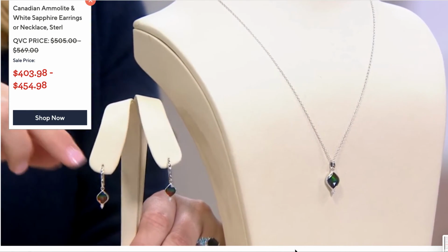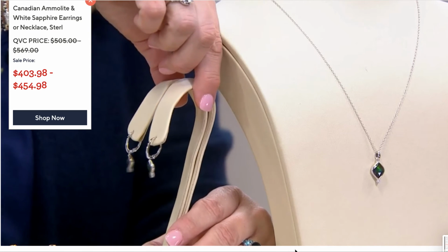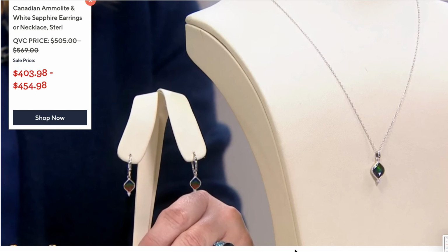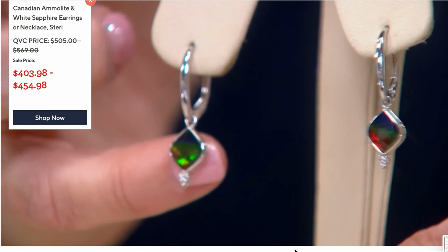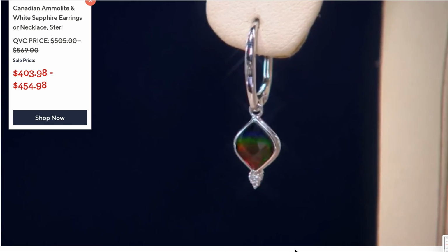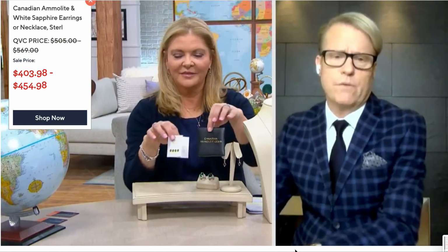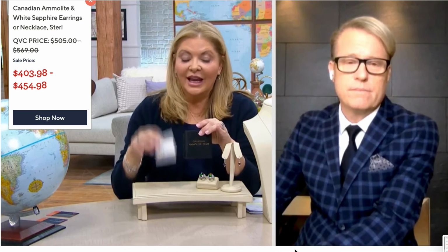Every attention to detail. If you're active, if you're on the phone, lever back earrings, I say, are probably the most comfortable and most safe pair of earrings to have. If you are somebody that doesn't wear dangles often, I would say Ammolite dangles are a must-have, because as they move and play with the light, it really is like the northern lights of Canada, or the kaleidoscope of all of the finest colors of Mother Nature. And whatever you wear, whatever color you wear, is always going to work perfectly.